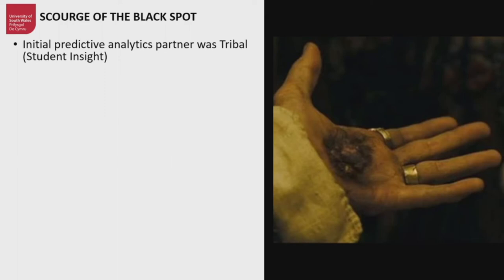Again, if you were part of the analytics program back in the early days, you'd have had to choose a data science partner. We chose Tribal and their mature product, Student Insight. Any Student Insight users here? Good, because I can talk about what happened for us.